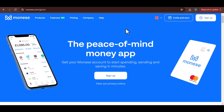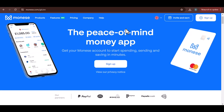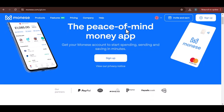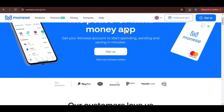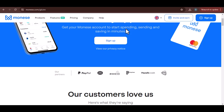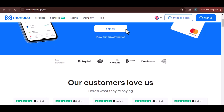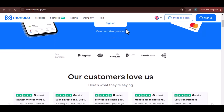Ever heard of a borderless banking experience? Hey everyone! Have you ever dreamt of ditching the traditional bank and diving into the world of mobile banking? Maybe you're a freelancer who juggles multiple currencies, or perhaps you're an expat constantly on the move. Whatever your reason, chances are you've stumbled upon the term borderless banking.